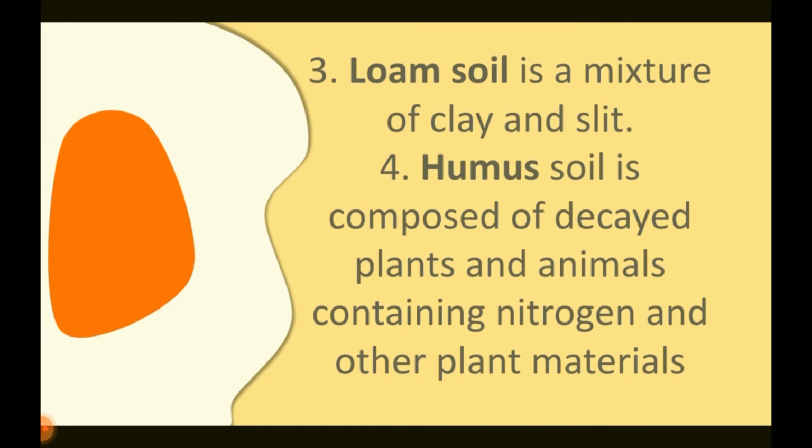So, kanina, doon sa ating all about soil, nalaman natin yan, di ba, nasa soil. Unang-una siya sa soil horizon. Doon nakalagay yung mga doon dati tinatanim yung plant. So, syempre, need din naman natin ng pataba or need din naman natin ng mga decayed animals to be more parang maging healthy yung isang soil. So, that's number 4, humus. Ang number 3, loam, is composed of clay and slate.